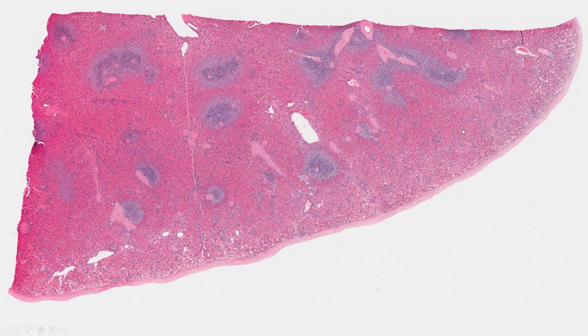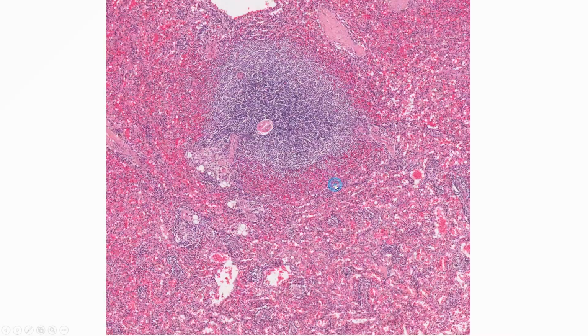Now the red pulp is this very much reddish pinkish area scattered throughout the spleen. But because we've stained this preparation, the white pulp, which actually looks white in a gross section of the spleen, is actually stained dark. So these dark patches here are a bit counterintuitively what we would call the white pulp.